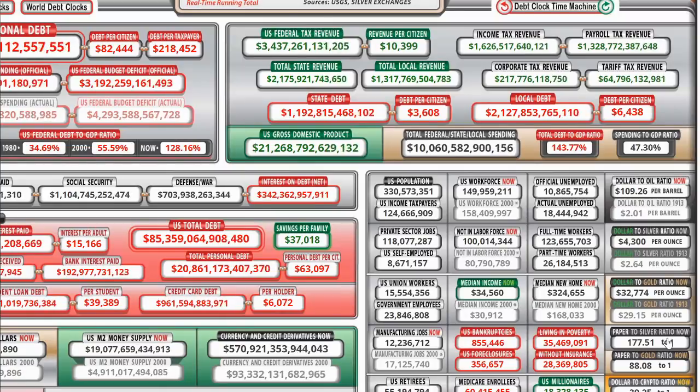Gold or silver are not going to make you wealthy or rich, but whatever wealth you do have, it shall preserve it over the course of the long term. And that's what it's about. So there you have it.